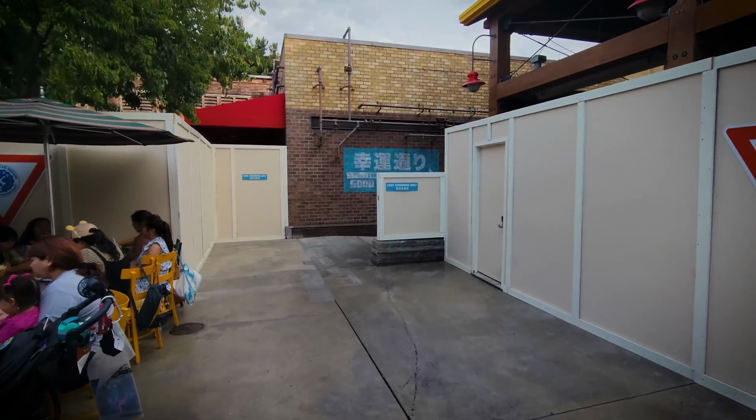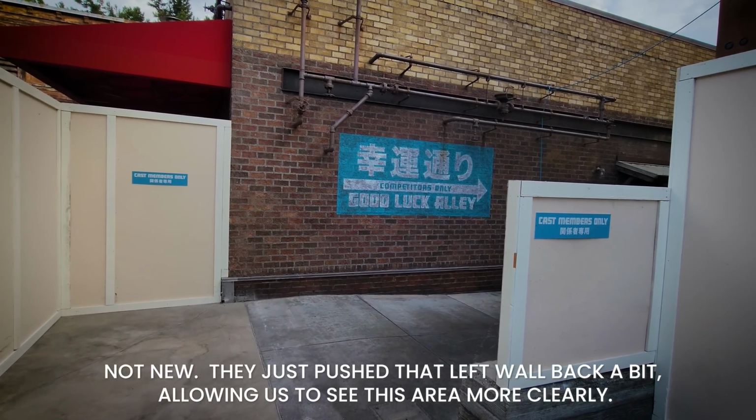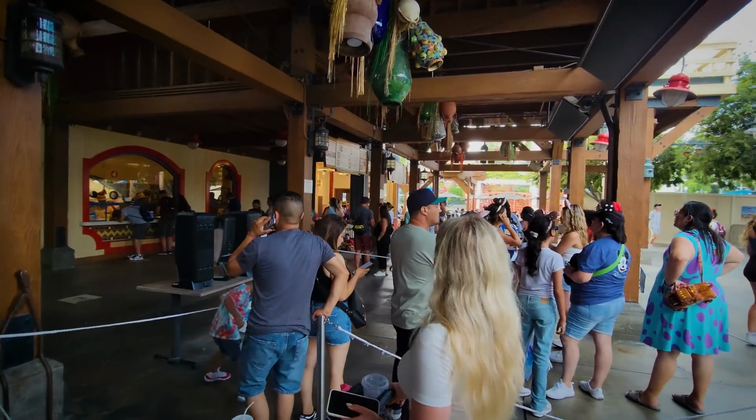By the way, right here, this is new, so we can see some new art right there. That's the Good Luck Alley. I wonder if that is the alley where Hiro, at the beginning of the film Big Hero 6, was doing his BattleBots thing? Are we going to find Hiro down there doing some BattleBots with his little mech thing?